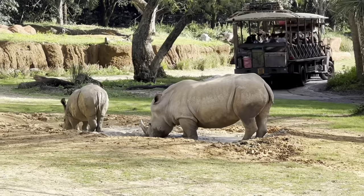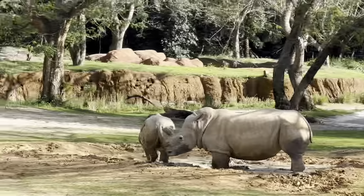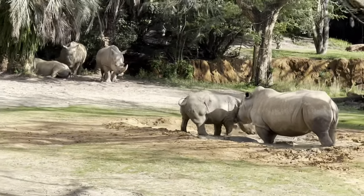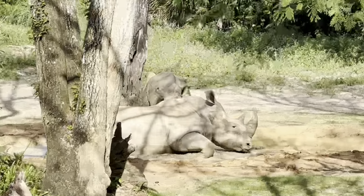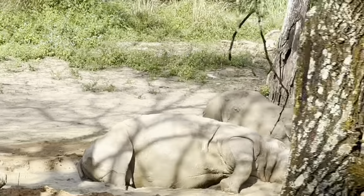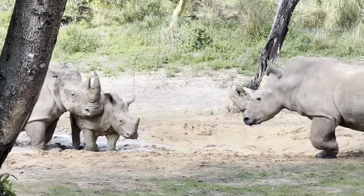Our oldest is starting to look more like a full-grown one, I believe, that he's the one laying down over next to the one standing up. And then, like I said, this one in the mud pit looks like our middle child. They'll roll around in the mud to help cool down their skin and protect it from sunburns, of course. Their wide upper lip is what these white rhino will use to graze in the savannas that they live in. And that one right there that looks larger than the other baby is our oldest baby out here.